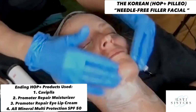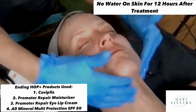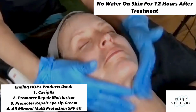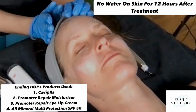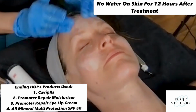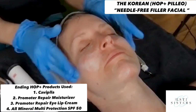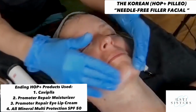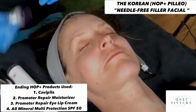You are going to let your client know not to wash their face for 12 hours, not to apply any water on the skin for 12 hours post-treatment. So you can notice again, there's still an extra foaming up here, rebubbling up. So I'm just going to gently massage that in again.